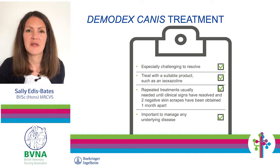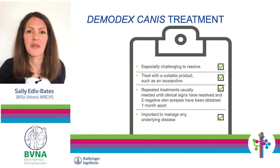So then moving on to Demodex canis treatment. Generalised demodicosis can be especially challenging to treat because of its persistent nature and its tendency to recur. It should be treated with a suitable product, such as an isoxazoline licensed for the treatment of Demodex canis, and treatment should be continued until the clinical signs have resolved and until 2 negative skin scrapes have been obtained 1 month apart.